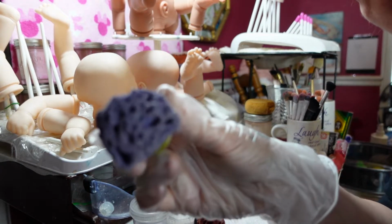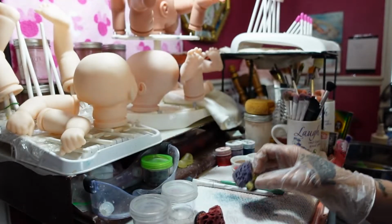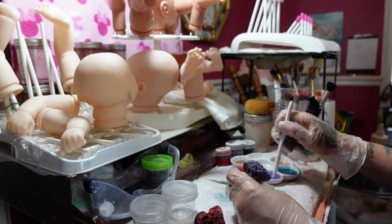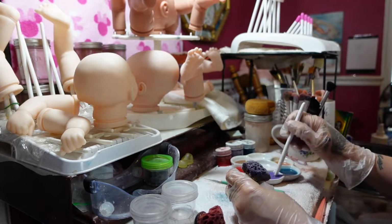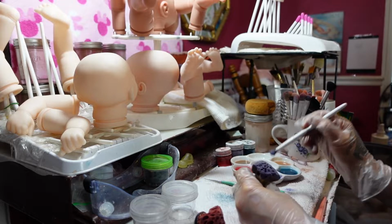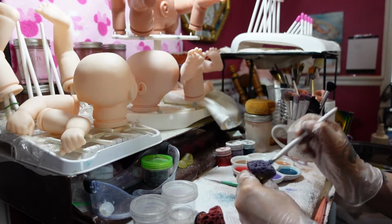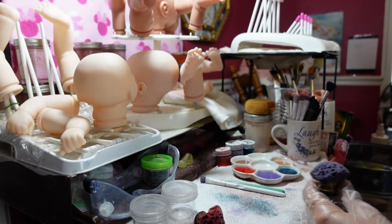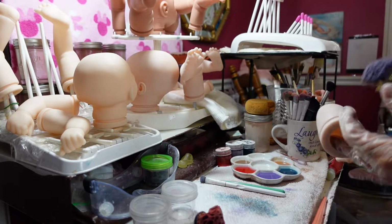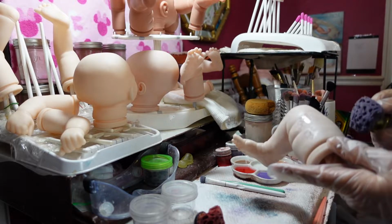So here is my purple mottling sponge. And we're going to move on to the purple mottling. I did have to make a new purple, so I need to check this and make sure it's not too light or dark with the purple. So I'm going to start on a leg because, yeah, it's fine. Okay.